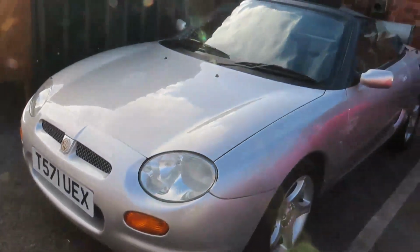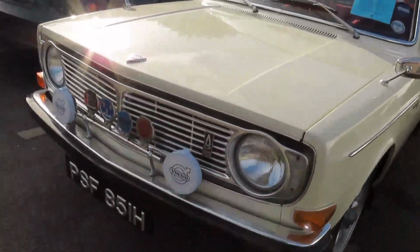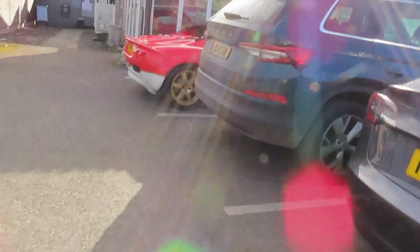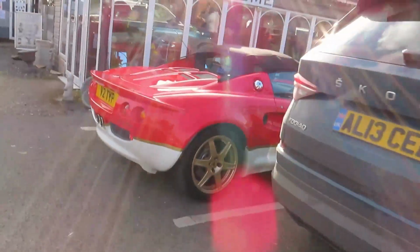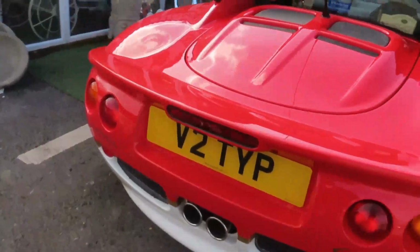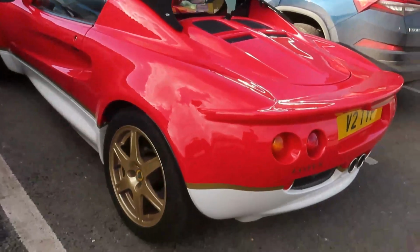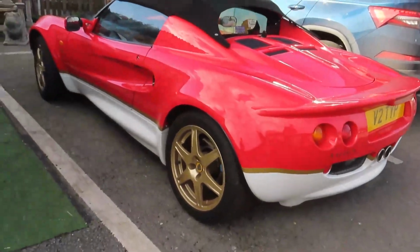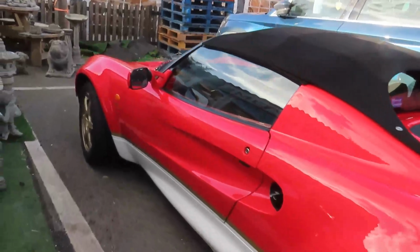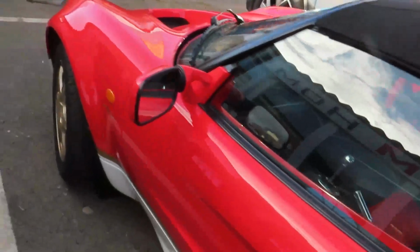Beyond that, we got another 90s modern classic in the form of this MGF. Beyond the often seen Volvo 144, just over here, hiding, we've got a gold leaf liveried Lotus Elise. Now this is actually quite an early one from the 90s. Rear engine little sports car, proper handler's car. I believe that the earliest ones are probably the most pure driving pleasure out of all of them because they're the lightest and smallest, but these are quite desirable little cars now.